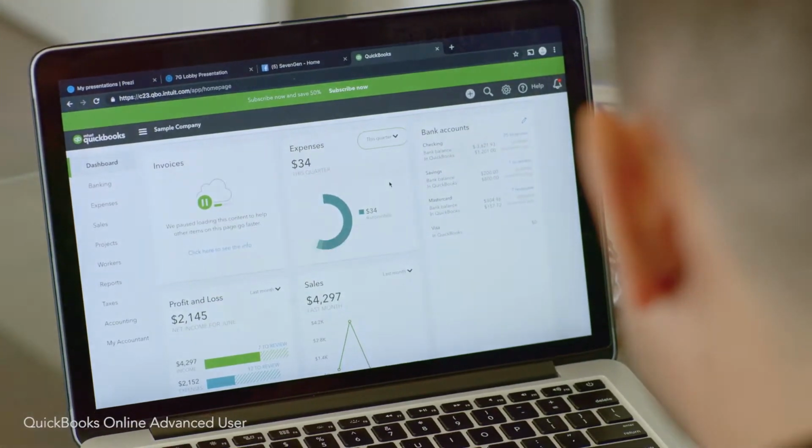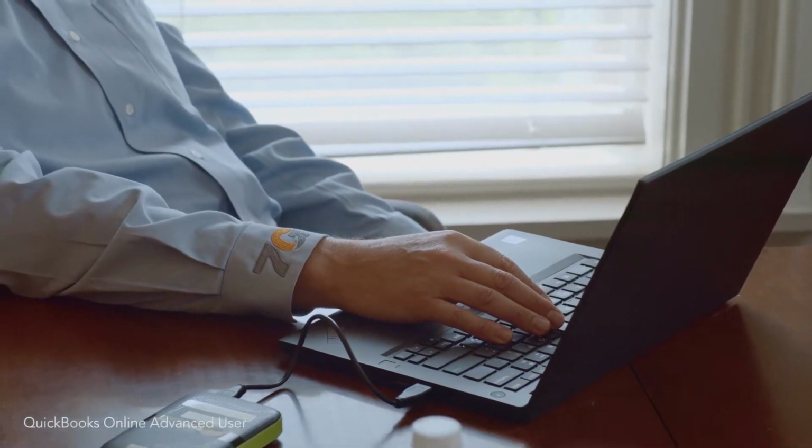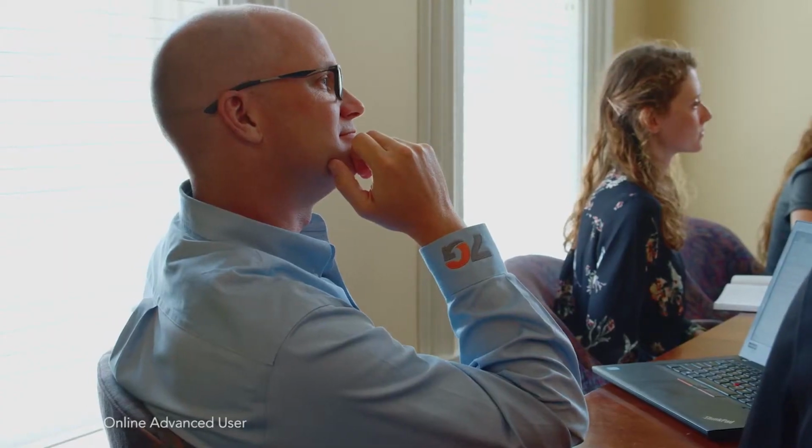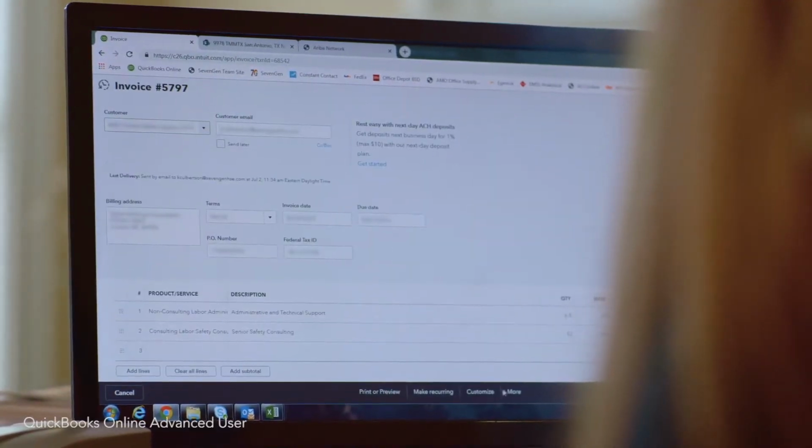QuickBooks Online Advanced helps us with our financial progress. So working with our customers to get them set up to make sure we have appropriate billing, invoicing, accounts receivable, accounts payable. So everything that would go into the backside of our business to make sure that we run successfully, QuickBooks Online Advanced helps us to make that easy.